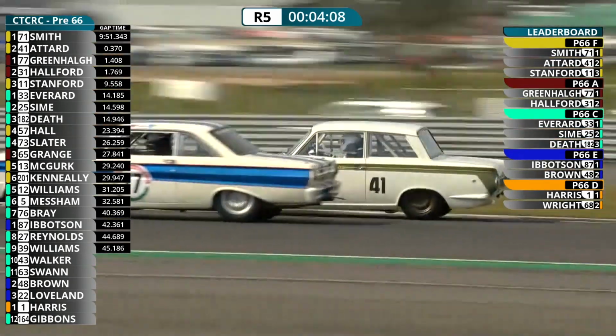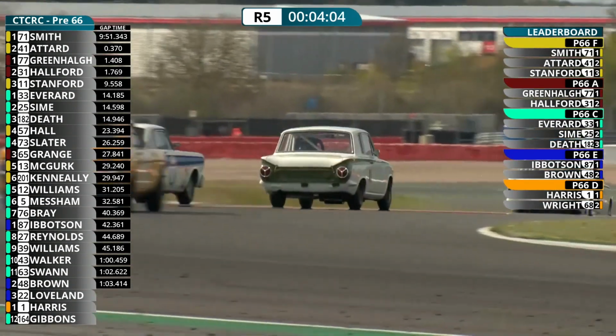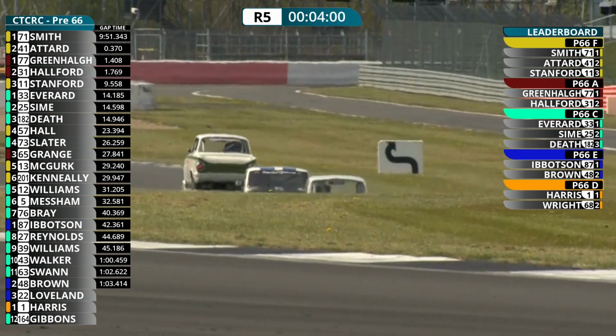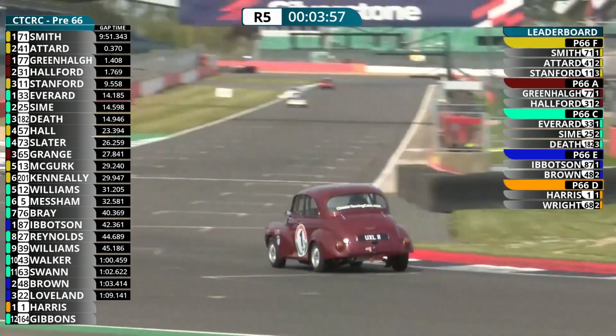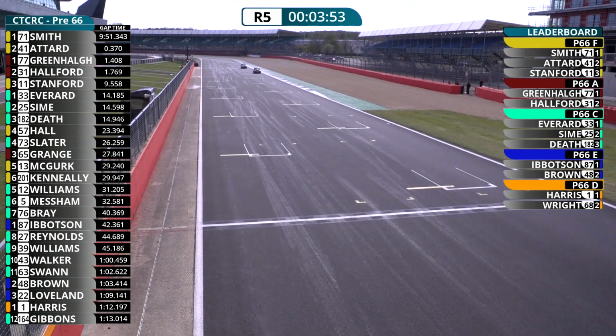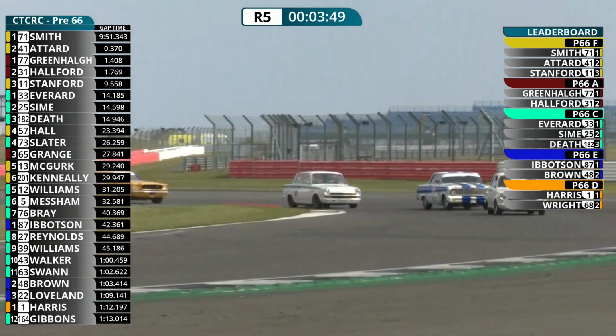He locks up side by side. This is close between the two Fords. Still side by side on the run towards Vale, but Greenall's got the inside there. He wants to put Attard between himself and Pete Holford. Over the line come some of the slower markers, including the number 1 of Patrick Harris, the reigning overall champion there.